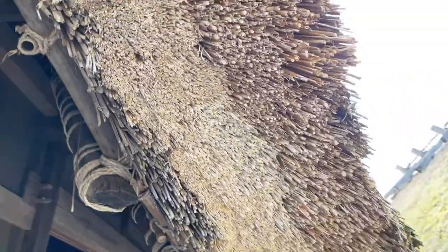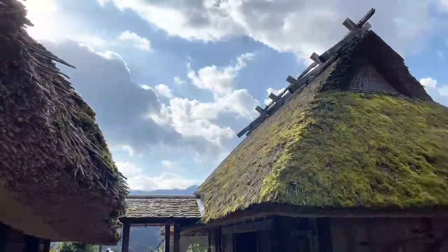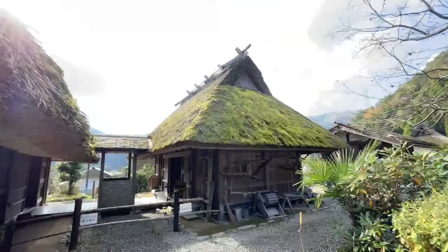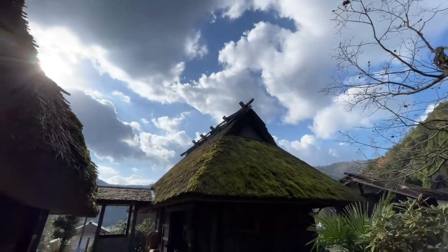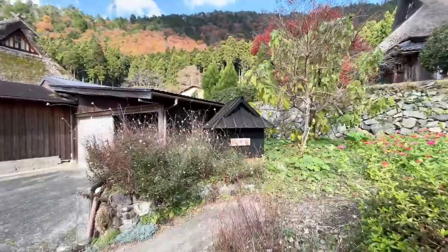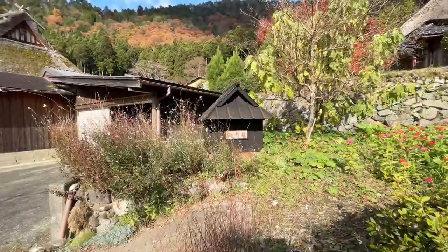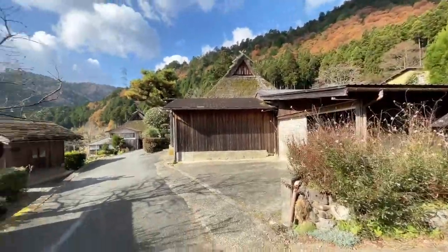That's a super thick roof there. That one's old there, super green. There we go. It's hard to get that sky exposed. All right. Here's another one of these water cannons. So they're scattered through the whole village. Another water cannon. Yeah, they're literally water cannons shooting all over the place.